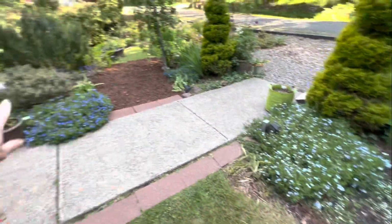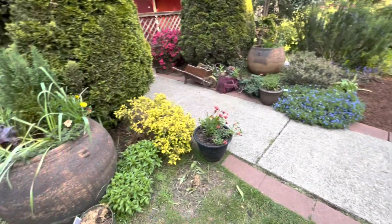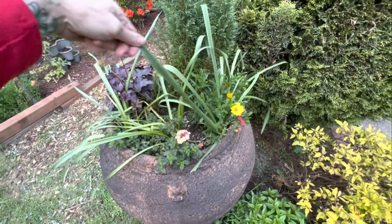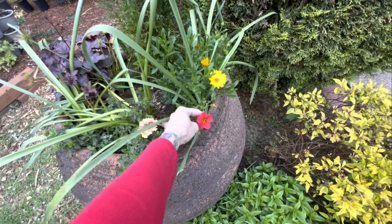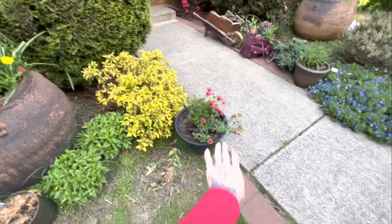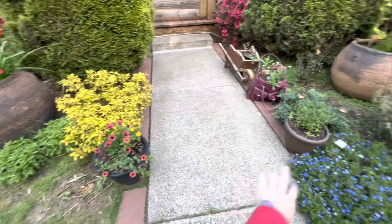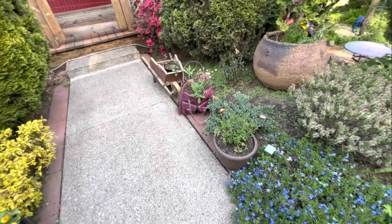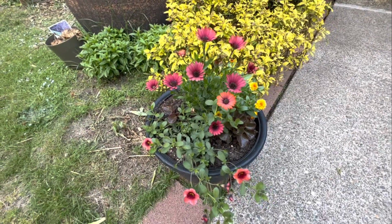Lithodora is still blooming everywhere. It's been months, which is so awesome. We still have some daffodil foliage to remove, but all of these annuals are looking really good in here. And these pots were up on the porch. We've been power washing, so they're just in their temporary space, but they're loving their life. They're all in bloom. Looks great.